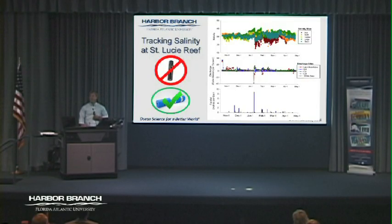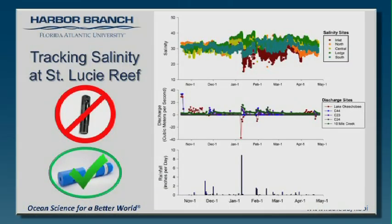Now, does anyone know what's missing from this graph? Wet season. Essentially, this is dry season of this past year, November through May. So now that we're entering wet season, it'll be interesting to see, as this rainfall starts to increase, how we'll be able to track potential changes at St. Lucie.